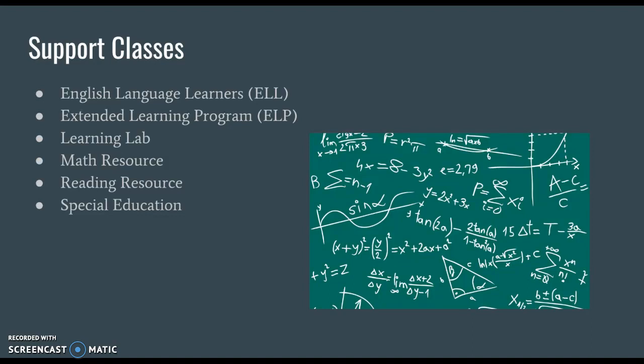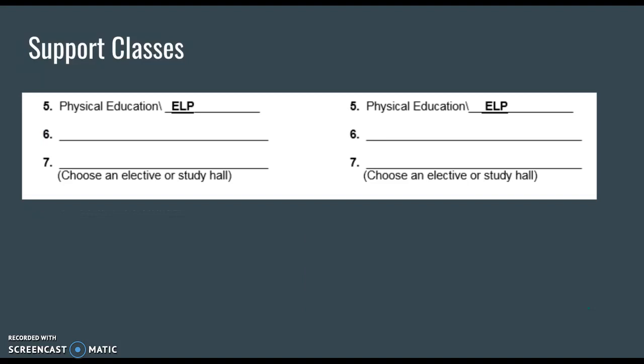Our students that are involved in support classes will notice that those are listed on their registration form already. Below is a list of the different support classes that we have offered at Stilwell. Like I said, if your student is currently in one of those support classes, it is listed on the registration form in anticipation that they will continue that support class. If you look at their registration form and they are in a support class, you will notice it alternating with physical education on line 5 for both first semester and second semester.